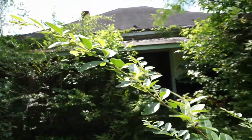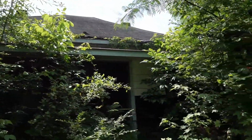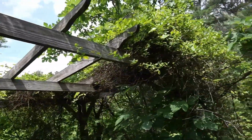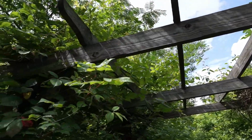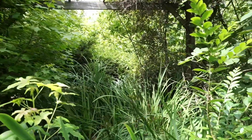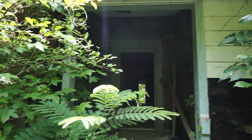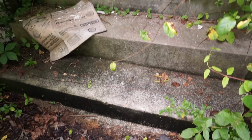This house has some outstanding architecture instilled in it. Not a ton of stuff in it, but there's just cool little structures and buildings and stuff built everywhere. And the vegetation gives a beauty to it for sure. That might be poison ivy right there, so be careful. Right here to my right.